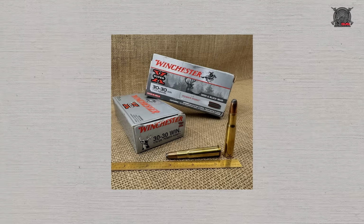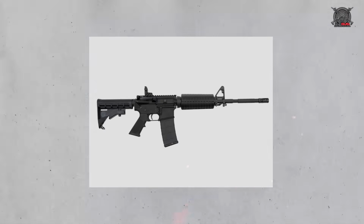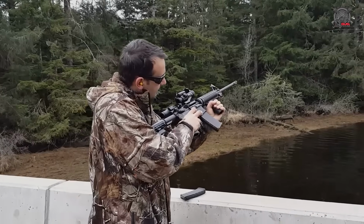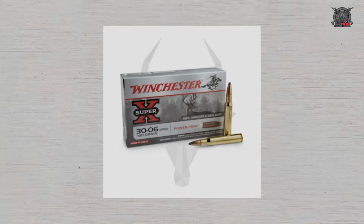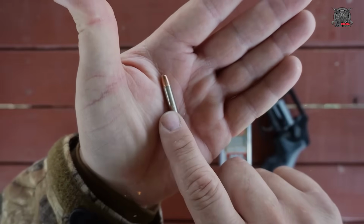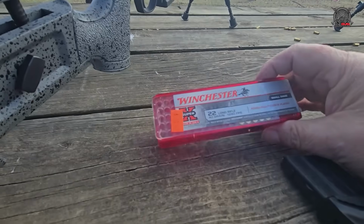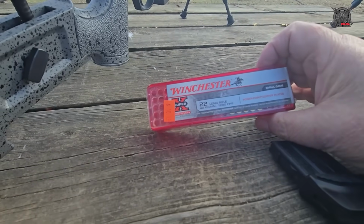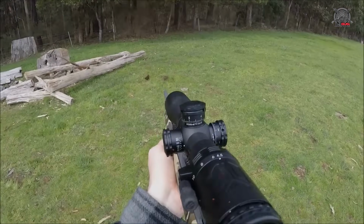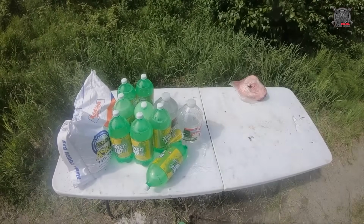It's also incredibly versatile. Whether you're running a bolt action, a lever gun, or a semi-auto rifle, this stuff cycles like butter. And thanks to Winchester's consistent powder charges, you don't get those weird flyers or inconsistent groups that cheap plinking rounds often deliver. Bottom line, if you want proven terminal performance without sacrificing accuracy or reliability, Super X PowerPoint remains a serious contender.